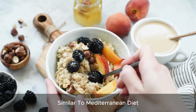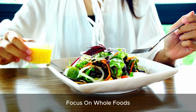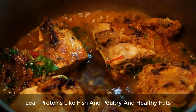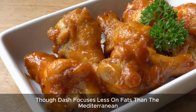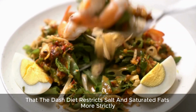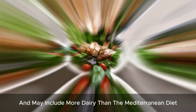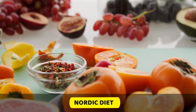Similar to Mediterranean diet, both diets promote heart health, focus on whole foods, lean proteins like fish and poultry, and healthy fats, though DASH focuses less on fats than the Mediterranean. The differences are that the DASH diet restricts salt and saturated fats more strictly and may include more dairy than the Mediterranean diet.